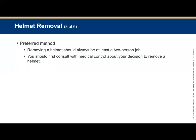The technique for removal depends on the actual type of the helmet. I can't tell you how many different types of helmets are out there. As you know, you can look at 14 people going up and down the road and there's 15 different types of helmets on them. And it depends if they've altered that helmet at all.